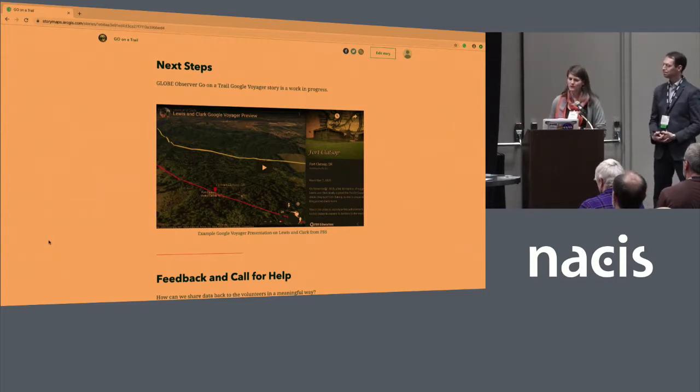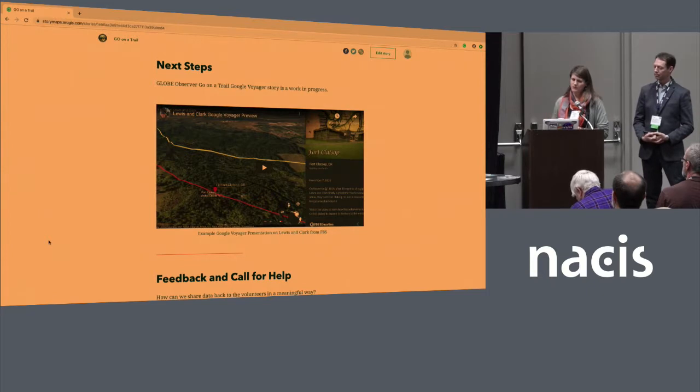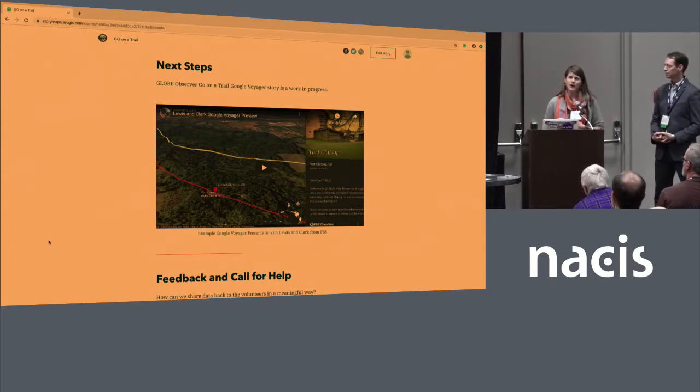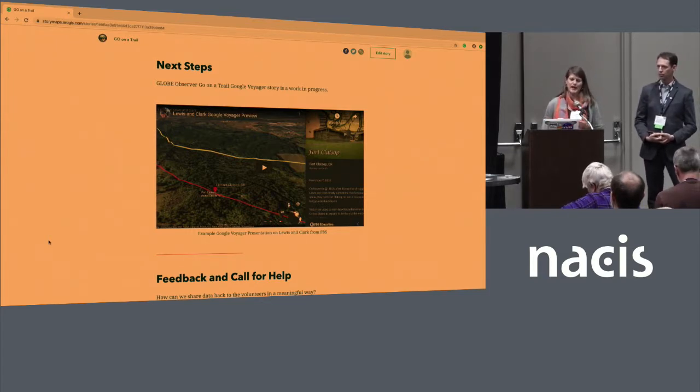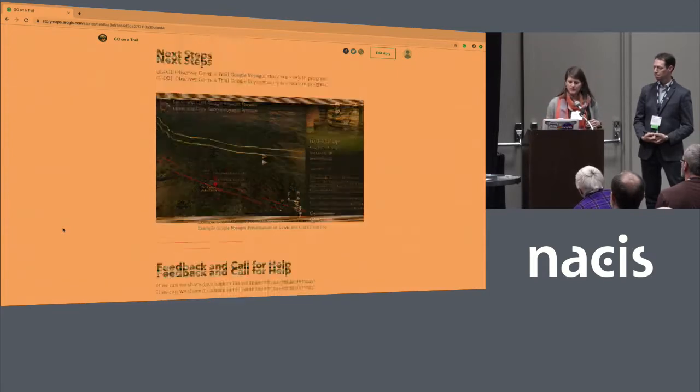The other thing we're working on is working with Google Voyager. Google Voyager is a brand new platform that Google put out. They're kind of beta testing it and doing some content, and they're curating the content. So they approached GLOBE Observer folks a couple months ago about creating a Google Voyager story to add on to their Lewis and Clark story that they already have with PBS. So look for that PBS one, it's pretty cool. So hopefully you'll see one from this summer.